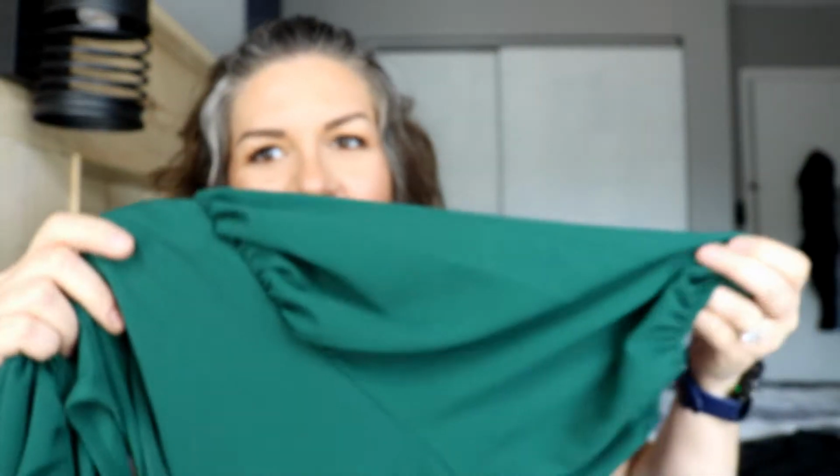This is one I haven't worn out yet because I have to iron it. I thought maybe hanging in the closet for a bit, the wrinkles would come out, and I did a little bit, but not a lot. So it's this really pretty green. The other one is more of like a hunter green, I guess, and this has a little bit more blue into it. It's not teal, but it has a little more blue in that.